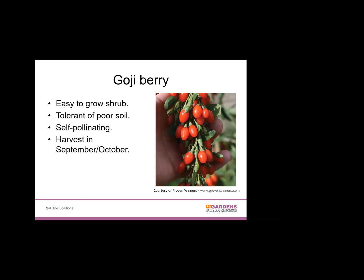This is another one that has a late harvest, so that's cool because, again, a lot of your other fruits will be done coming in, but later in the season, you can enjoy goji berries. They spread by runner, and so I put one shrub in a raised bed at UT Gardens, and I now have like 4 shrubs in that bed, so they really do spread by runner, so that's something to keep in mind when you're siting them.